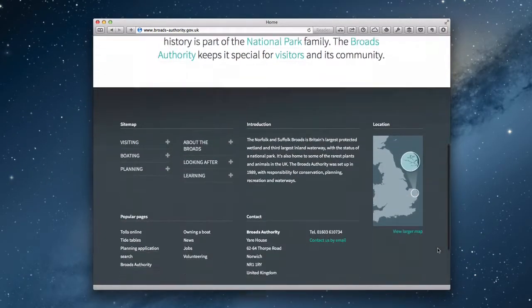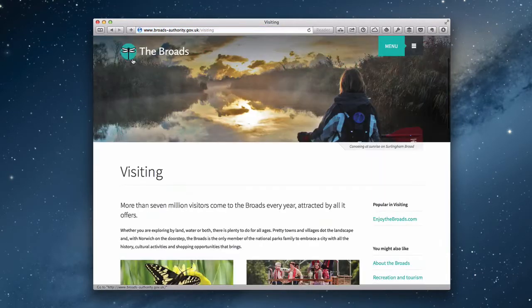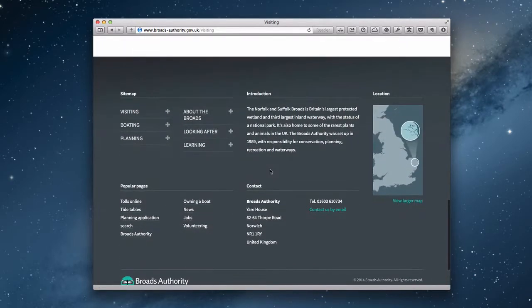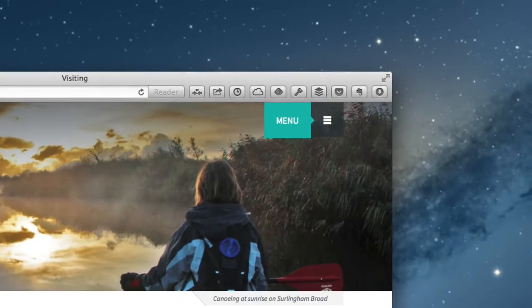That was at the forefront of our minds when we were working on the Broads Authority website. This was a client dedicated to providing a clean, simple, elegant site, and we didn't want to clutter it up with unnecessary navigation. We therefore decided to hide the main navigation under a tab at the top of the page. The question was, would users spot it?